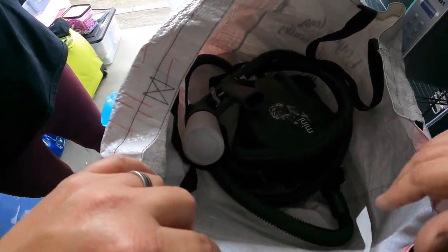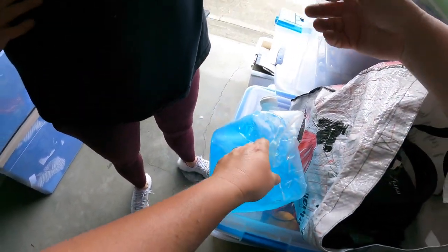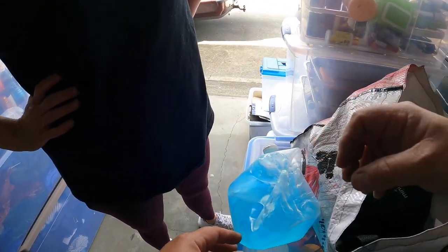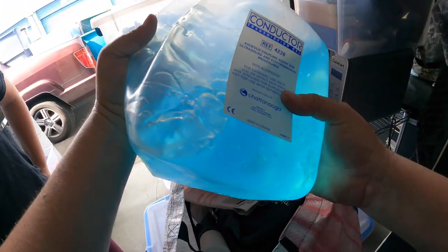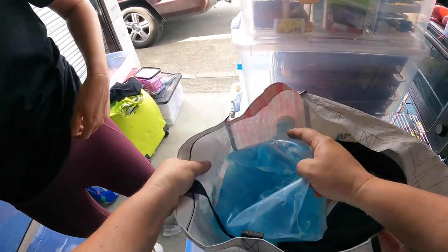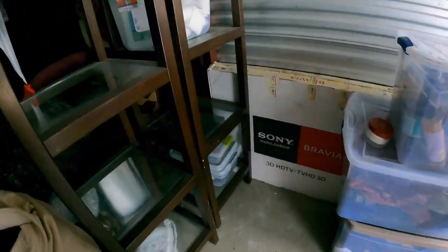These are expensive. But this might go in it. This is like that gel that you put on when we did the 3D baby sound, you know? Yeah, the ultrasound stuff. So why is that with that? Maybe it goes with it. Conductor. Yeah, I don't think so. That tanning machine might be worth some money. Oh, it's worth a little bit for sure.